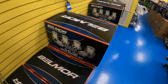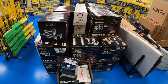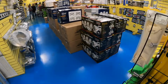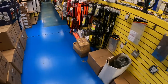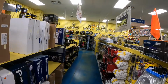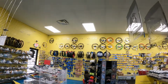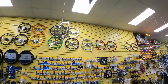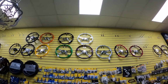Lugnut covers and hubcap sets. Train horns. I'm gonna have to replace mine. Mine's bent. All kinds of stuff. The steering wheels. What do y'all think? Think Bella needs a white wheel like that one? I have a wheel similar to that, but it's turquoise.